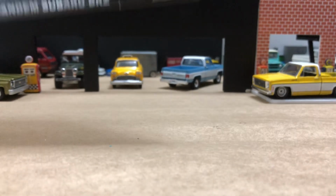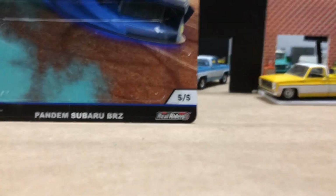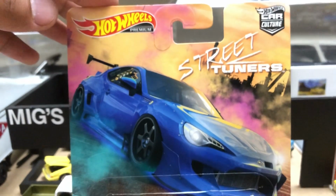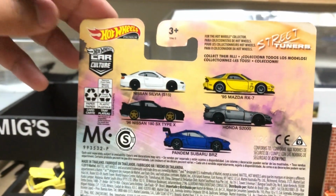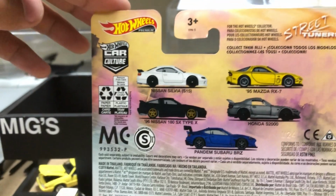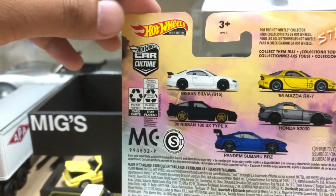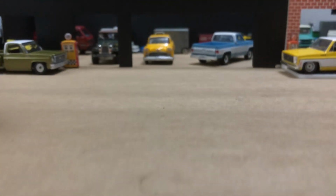But let's look at the card art. Really, really cool card art. Love it. It's kind of got that chalk dust background there, which has become popular, especially if you're on social media. A lot of people like to take pictures of that stuff while they're doing runs or something. And there's the whole set of 5. I have 3 of the 5. Did not get the Nissans. I might come across some later.